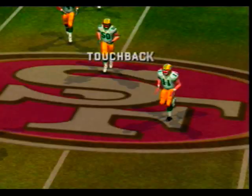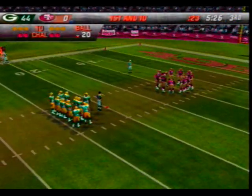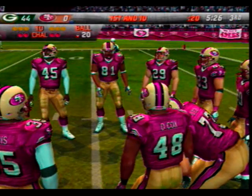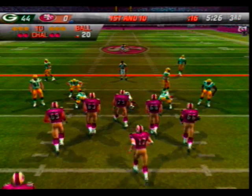He got all of it. Their defense looking for a second straight interception. Ball on their own 20. Ball on the 20-yard line.